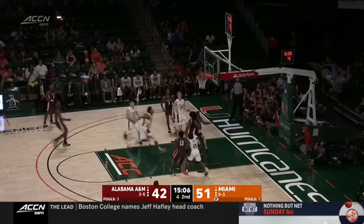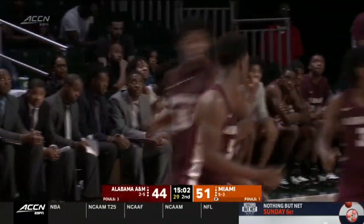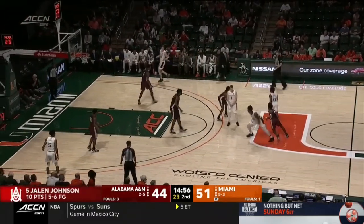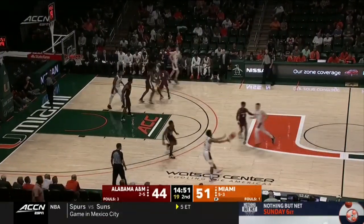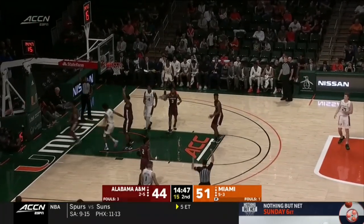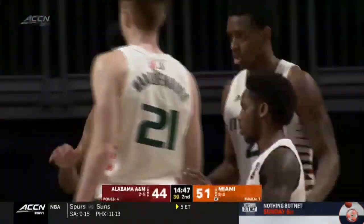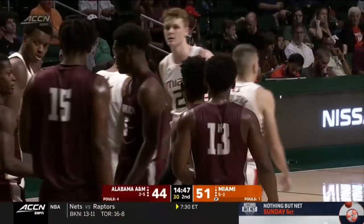Inside, Johnson, elbow jumper, got it. Jalen Johnson has 10. Well, what patience that Alabama A&M has shown. Right there again, good spacing, not forcing any shots, probed the defense, and then got a nice foul line jumper. And all set up by excellent spacing. Yeah, they've impressed me with their maturity on the offensive end. Taking their time, surveying, like you said, probing the defense.